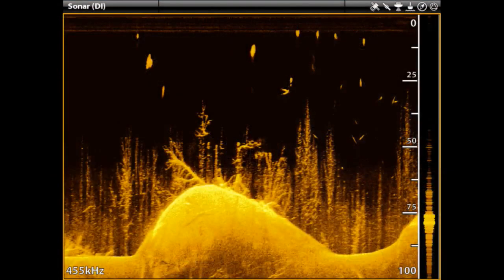But basically for the Onyx, which you're using, on 455, it's looking at an 86-degree view out to the side, more real estate than it is on 800. On 800, it's looking at a 45-degree view, so it's about half. So everything's a lot sharper image. That's correct. Cool beans.